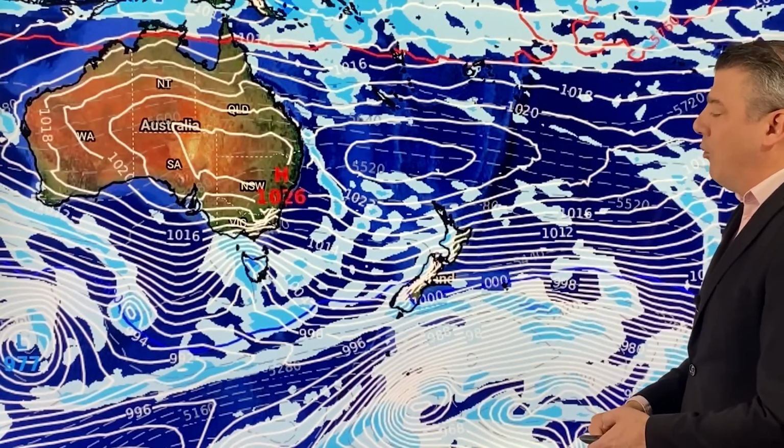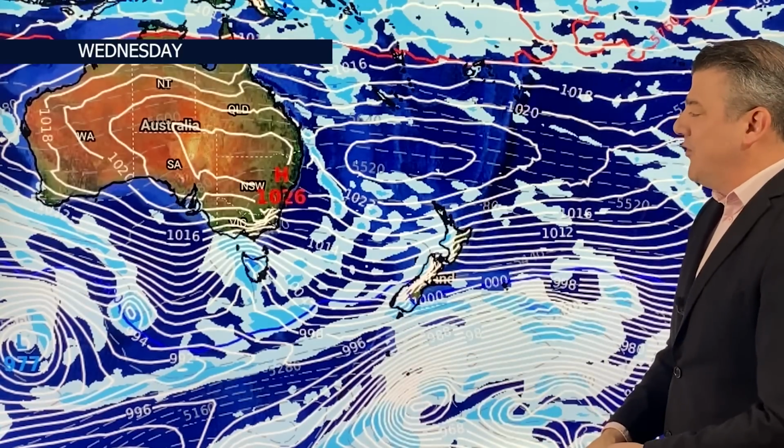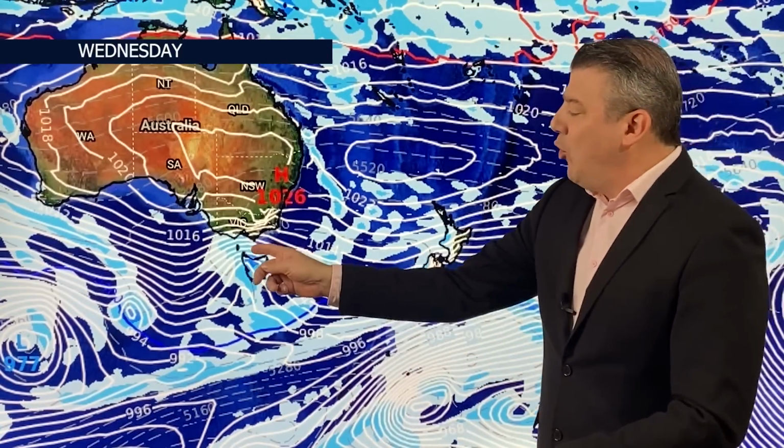And our final map for Wednesday, autumn-like or spring-like, we'll stay autumn. Windy westerlies blowing through across the country, the usual kind of weather around New Zealand, and stormy again around Bass Strait.